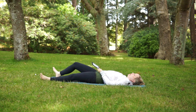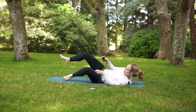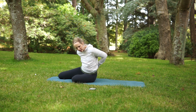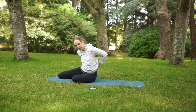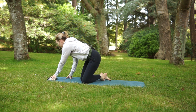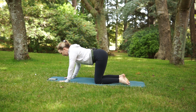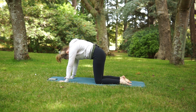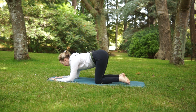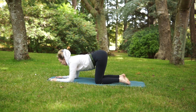And then from here, you're going to bend your knees, roll to your side, and come on to all fours. We're going to come into cat pose. So if that bothers you to be on your knees, then you can sit in a chair and do cat pose on a chair. So we're going to start by exhaling and rounding up through your spine, and then inhaling and arching through your spine. You can also come onto your forearms here, if that's better for your wrists.